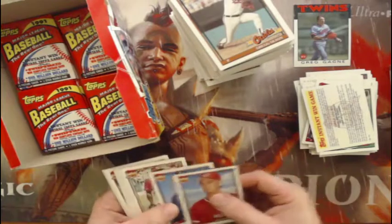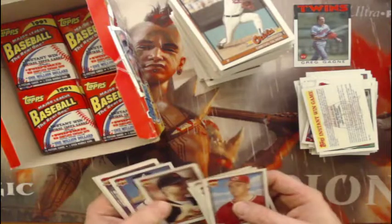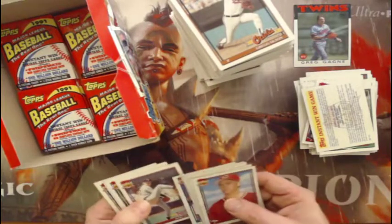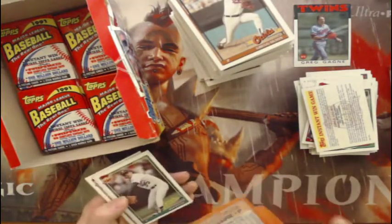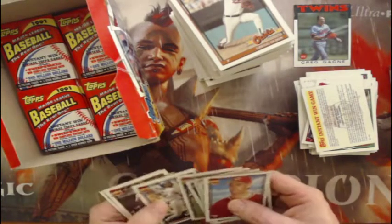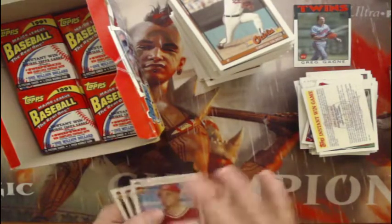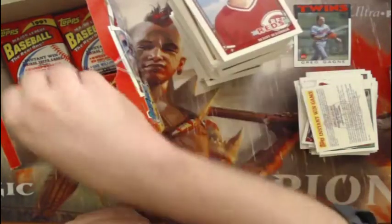Scott Scudder, Dennis Lamp, Pedro Guerrero, Kenny Williams, Jeff Robinson, Dave Gallagher, Mark Lemke, Mark Guthrie, Bob Welch, Craig Biggio, Jeffrey Leonard, Calvin Schiraldi, oh Calvin, and Mike Pagliarulo. Oh Calvin.